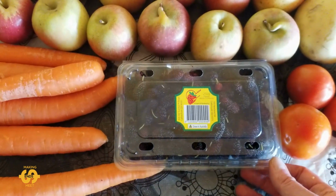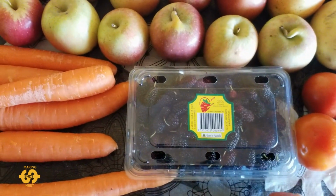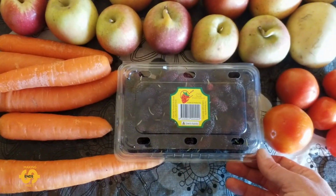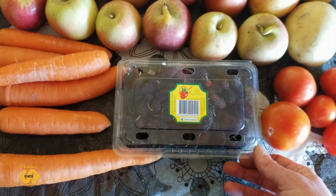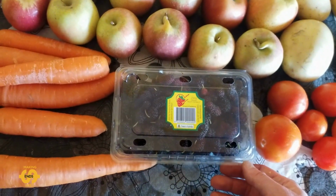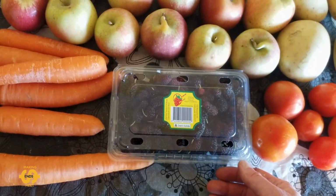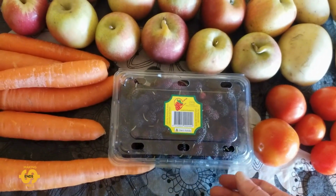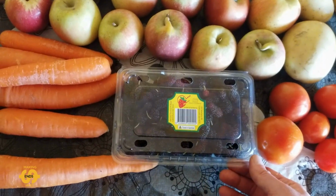And this week I also got given some mulberries, which is so nice. I love mulberries. Someone local has donated these mulberries to the food pantry this week, which is so nice. If you've been watching my videos, you would have seen I do have a young mulberry tree in our garden, and it's got its first real crop of mulberries this year, which is really exciting. But to get some of these today is just so nice as well.